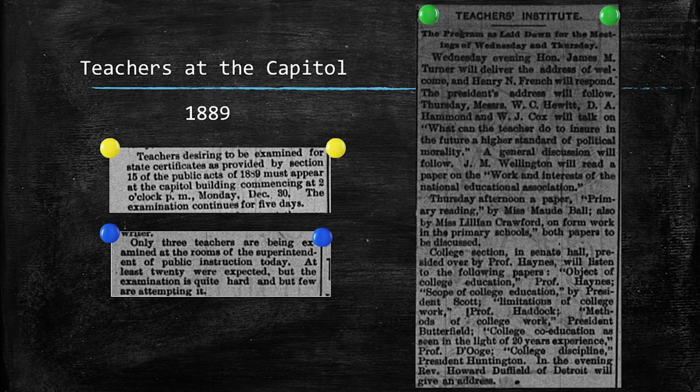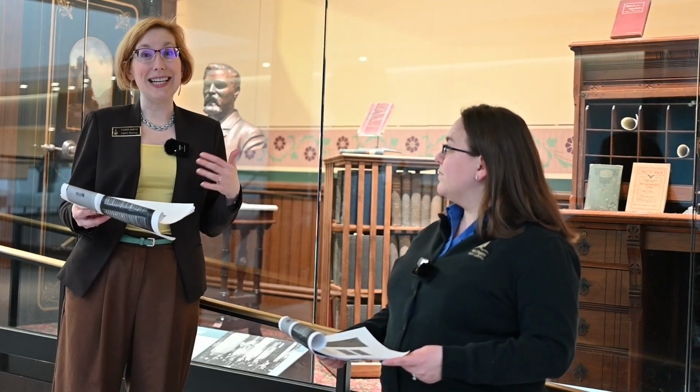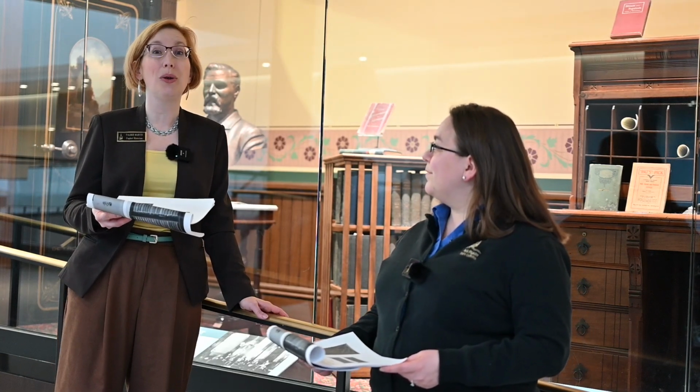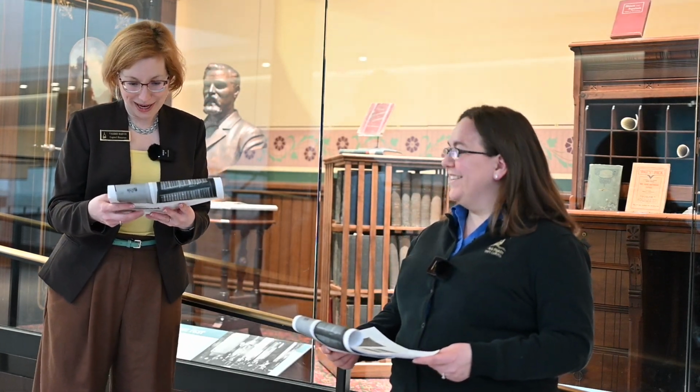And because the Capitol is kind of a central meeting point, and because the Superintendent of Public Instruction can book rooms in it, including the House or Senate chambers, these become natural gathering spaces. And it's really interesting to go through and look at the topics they were discussing. In the 1850s, 1860s, there were some fiery speeches given about co-education. So should boys and girls be educated together? In the 1880s, one of the topics we know they were discussing one year was, what can the teacher do to ensure in the future a higher standard of political morality? Gee, that sounds like an apt topic today or then.